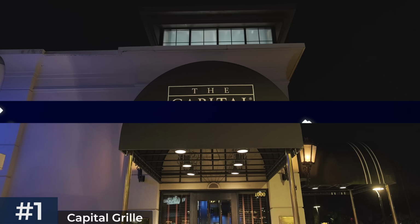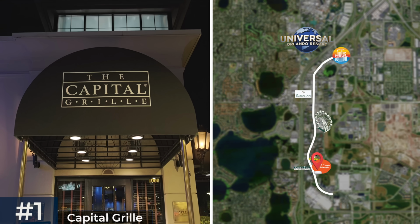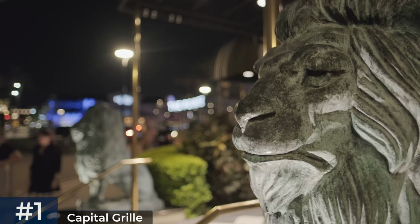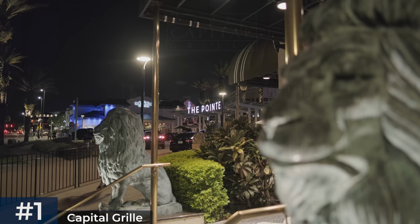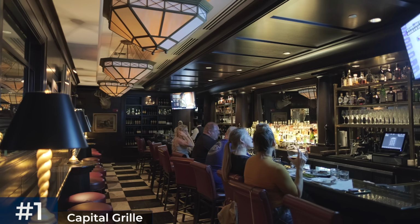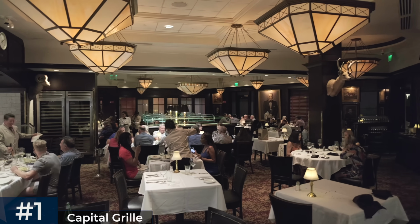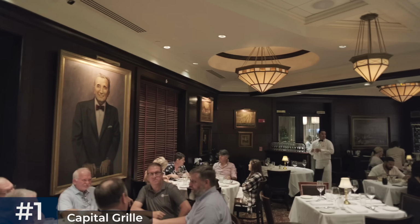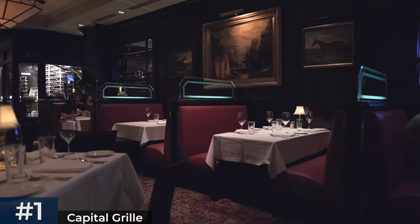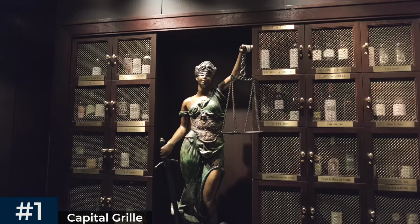The top spot for best restaurant has to go to the Capital Grille, the Darden-owned upscale steakhouse chain located to the south of Pointe Orlando. Flanking each of its sleek glass doors are majestic lion statues guarding the entrances. Capital Grille is famed for its upscale and sophisticated ambience, boasting an elegant interior with intricate pendant lighting, crisp white tablecloths, framed artwork adorning dark wooden walls, cozy plush leather booths, an impressive glass wine room and wine lockers for locals to stash their best wines.